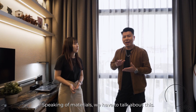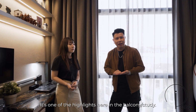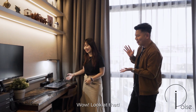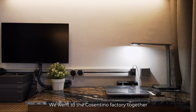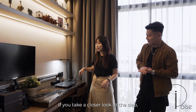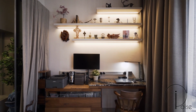Speaking of materials, we have to talk about this. It's one of the highlights here in the balcony slash study. It's the customized tabletop. Wow, look at that. We went to the Constantino factory together with the client. If you take a closer look at the slab, you see the gold texture. It gives really a water flow vibe.